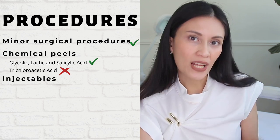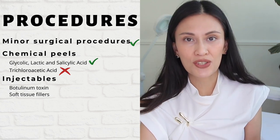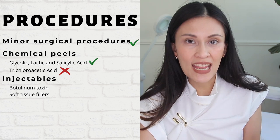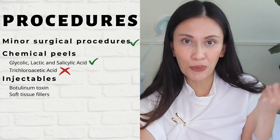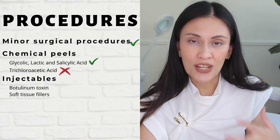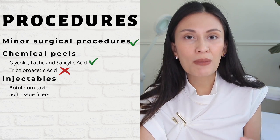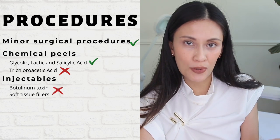What about injectables such as your botulinum toxin or your soft tissue filler injections? There are no reported safety data on the use of botulinum toxin or soft tissue filler injections in pregnant women. Since most of them are cosmetic procedures and are non-essentials, I tell my patients to just wait until after they give birth to undergo these procedures.